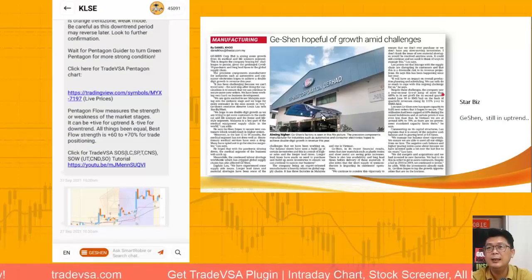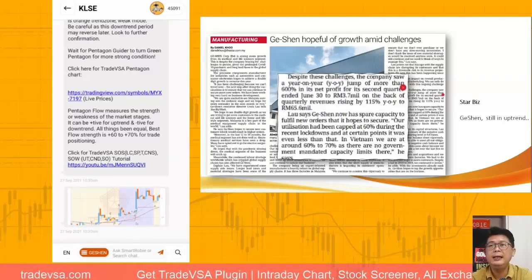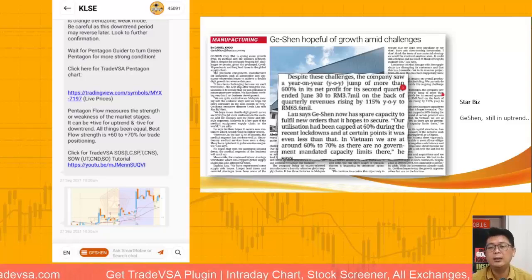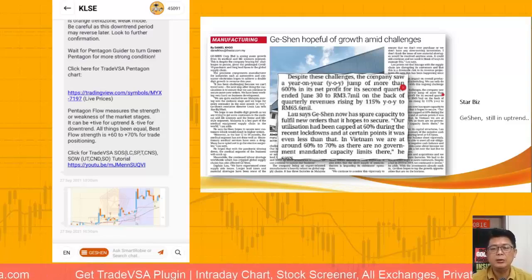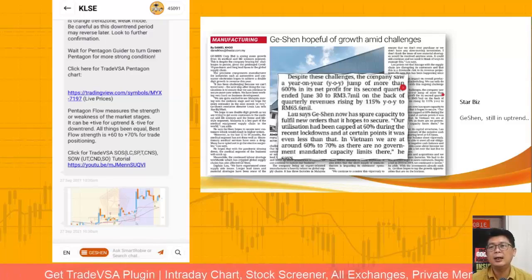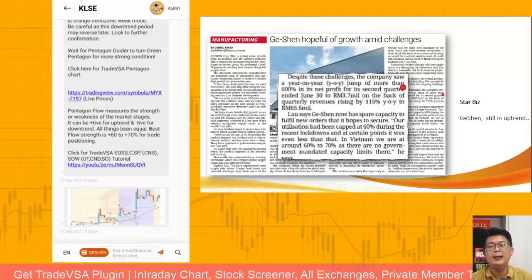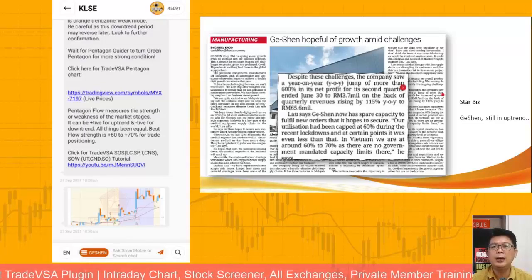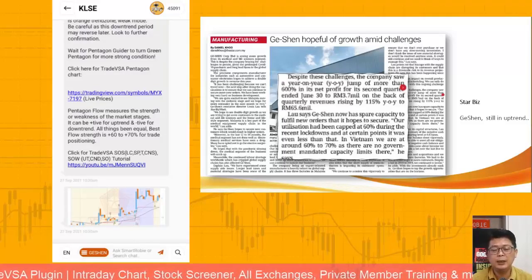Now, if you look at Gershen in here, on the optimistic side, the company saw a year-on-year jump of 600% in net profit, and that's what explains why we see on the right-hand side of the chart, the stock has started to move up. So the question right now, would it go to profit taking or will it follow technology stock? What do you think? Type it in there, let me know. And very important in here, Gershen now says that it has spare capacity to fulfill new orders that it hopes to secure. Again, another play on the COVID-19 market recovery, pushing up, and they do have a lot of capacity to take up more, so potentially to run up.